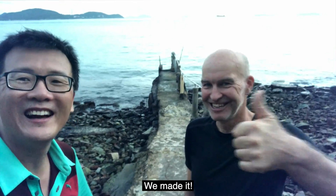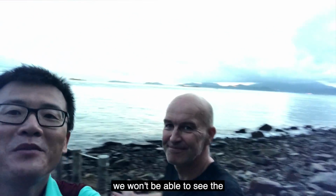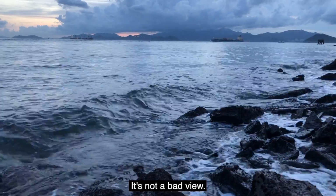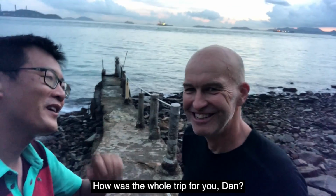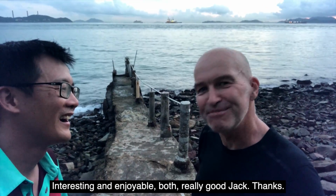We made it! Well, today is a bit cloudy. We won't be able to see the sunset, but it's still spectacular, to be fair. It's not a bad view. Second swim guaranteed. I'm going in. How was the whole trip for you, Dan? It was really nice. Interesting and enjoyable, but yeah, really good, Jack.